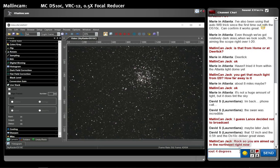No, Jack, it's not northeast. It's south, directly southeast at the moment. It's much higher though. It's about 40 degrees up. Yeah, 45 degrees up at the moment, and it's right above Ogdensburg light pollution. So I'm a little bit more to the left from the light pollution from Giant Tiger.